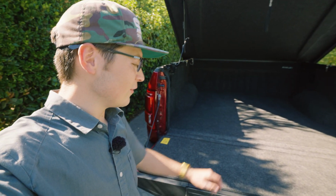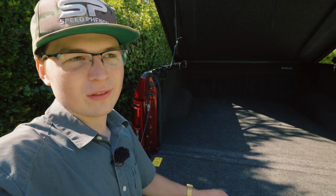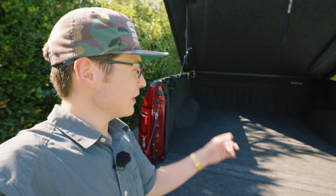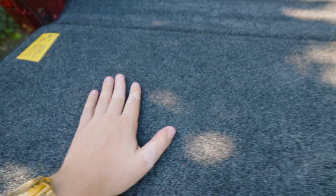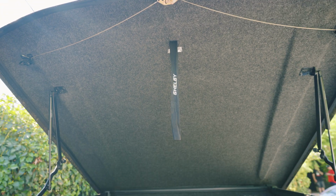But the entire flatbed itself is carpeted with the Shelby F150. So I think they're trying to go after that, I'd say, less rugged nature. I don't know, let me know what you think in the comments section down below. But let's check out some of the cool accents they have finished off in the back. So pulling this all the way down, as you can see, way in there towards the front, we have another Shelby badge. And then here is the strap to use to pull it back down. More Shelby logos finished all throughout the vehicle.